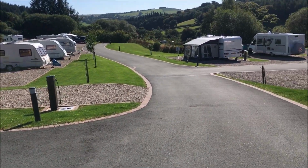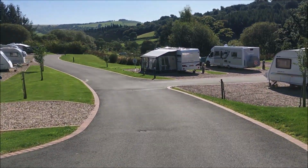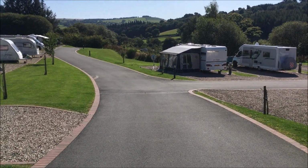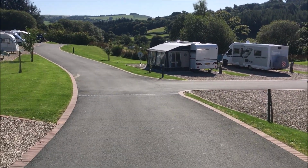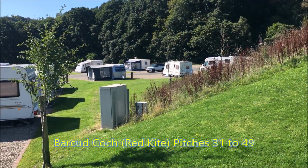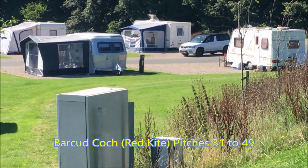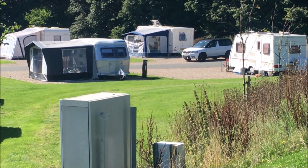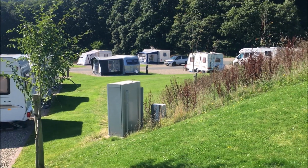Then we walk down. You have the turning on the right for the lower area, and if you just look over there, there's our little unit sitting over there. It's our Bailey and the Yeti.